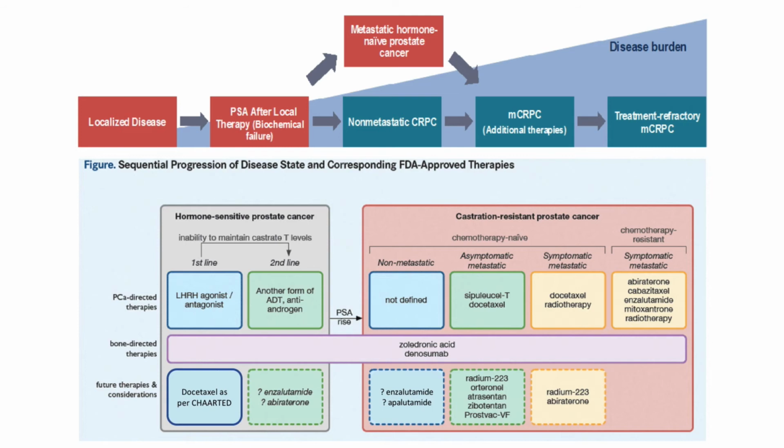castrate resistant. There have been some changes in recent times, looking at different settings, as we know from the studies LATITUDE and STAMPEDE, looking at the use of abiraterone in a very early stage of disease, and also more recently in disease where we have biochemical CRPC, but we don't have any signs of metastatic spread, with the use of enzalutamide and apalutamide to manage prostate cancer.